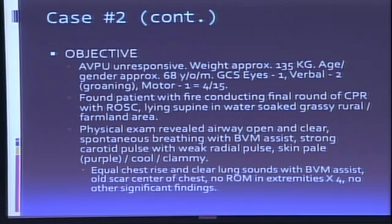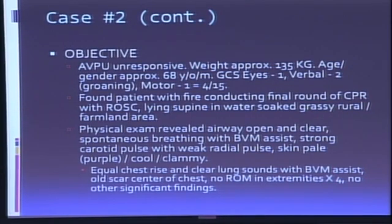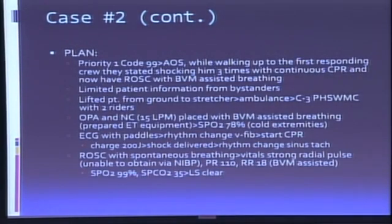Airway was open and clear, spontaneous breathing with BVM assist, strong carotid pulse with weak radial pulse, skin pale and purple, cool, clammy, equal breath sounds with BVM assist, old scar in the center of chest, no range of motion in extremities, no other significant findings.